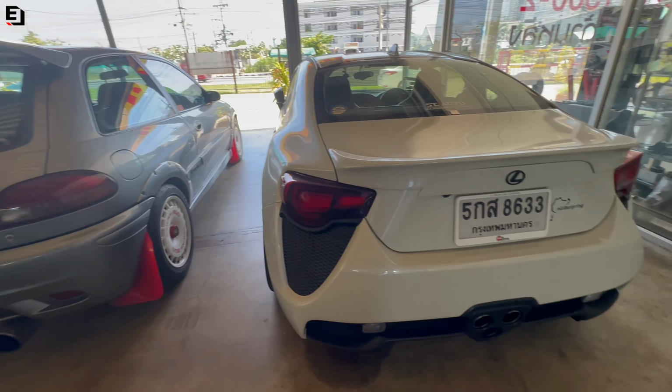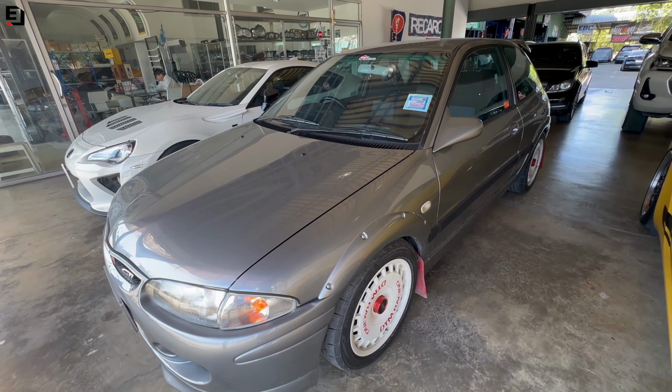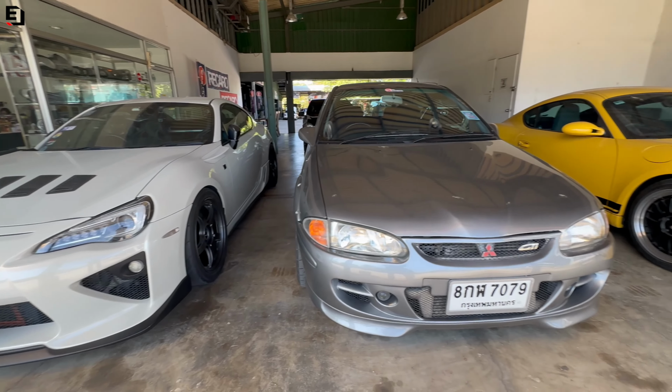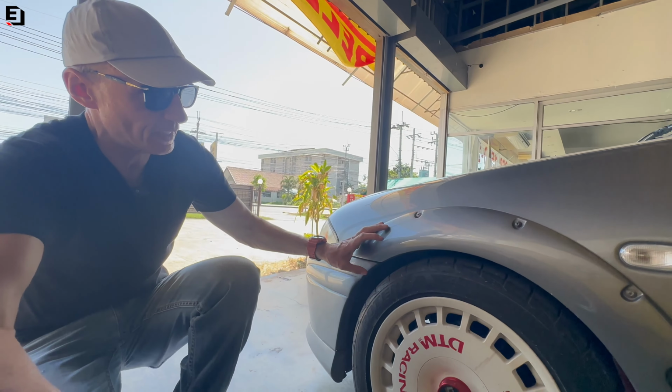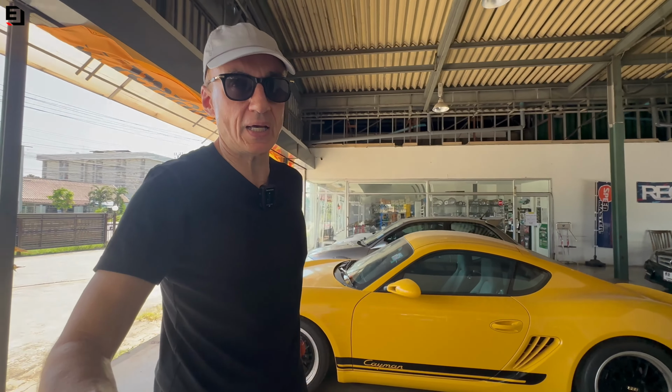Totally unique in Thailand. This is a Neo GTI, incredibly rare here. In fact, I think it's the only one I've seen in Thailand. I really like these, and their performance is really rock on. And you can see it's got the arch extensions, DTM racing wheels. Then I've got a Cayman here.